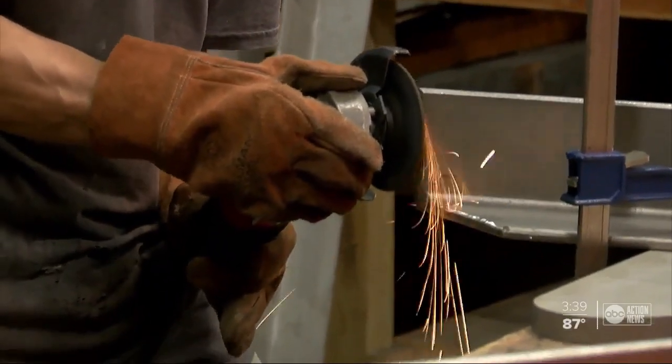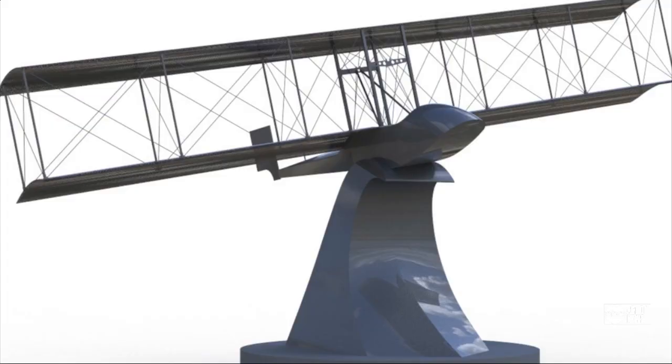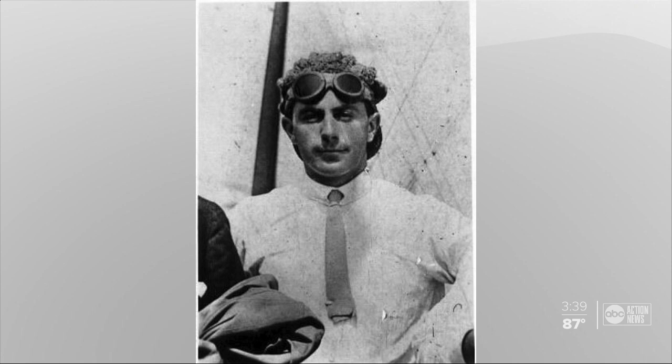Unlike the original plane, made of wood, this version must be stainless steel. It has to be able to withstand 155-mile-an-hour winds. And in the cockpit will be busts of the first passenger and first pilot on that inaugural flight. That pilot's name, Tony Jannus. Not everyone associates that name with the historical event and why Jannus Landing is called Jannus Landing.